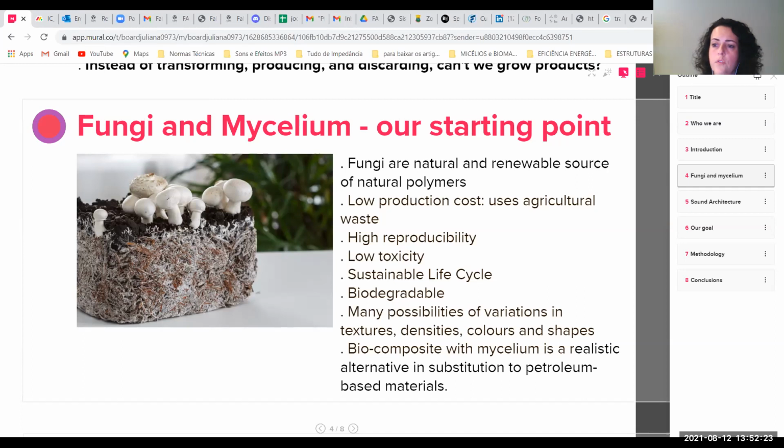The production process of mycelium-based biocomposites starts from the selection of the substrate to be adopted and the species. It is possible to develop fully sustainable mycelium-based products for use and input in digital manufacturing technologies from agricultural surplus, creating a circular production chain that benefits fair trade and promotes local development. So biocomposite with mycelium is a real alternative in substitution to petroleum-based materials.